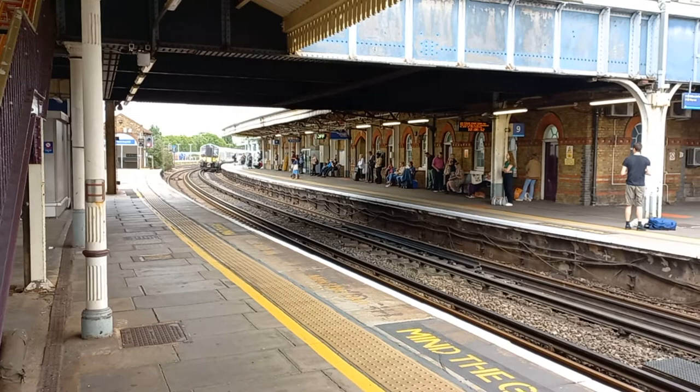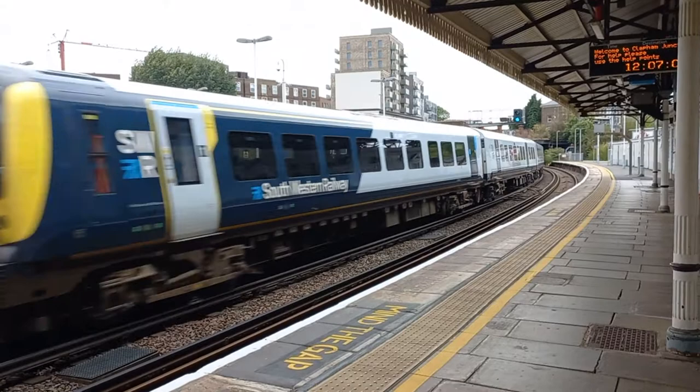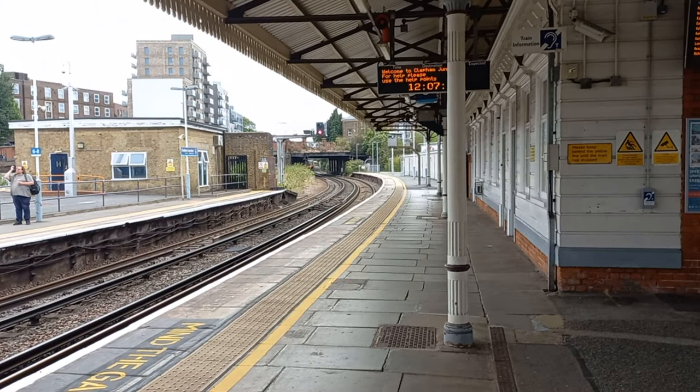Oh, we've got a fast train coming through, which is a class 444. And that's off to Haslemere. And that unit's still in the old South West Trains livery. So that unit, first stop on that service will be Woking, and then Guildford, and then all stops down to Haslemere.